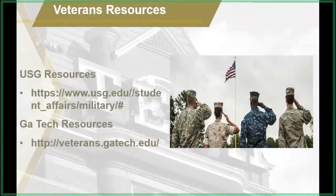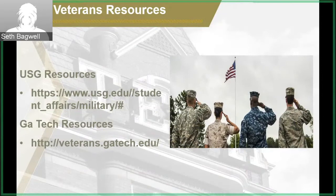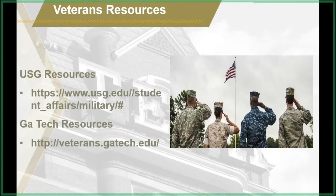The University System of Georgia has a lot of resources dedicated to assisting veterans during their time at USG institutions. At the link provided on the slide, you will find more information on all the services and benefits that are offered for our veteran students and their families from the University System of Georgia. Georgia Tech is also dedicated to serving veteran students well.